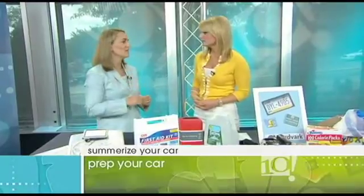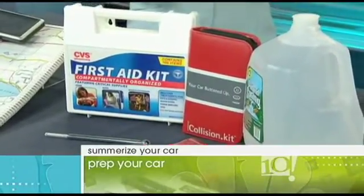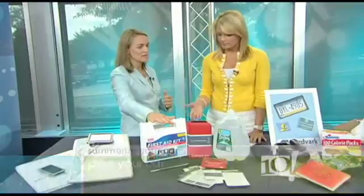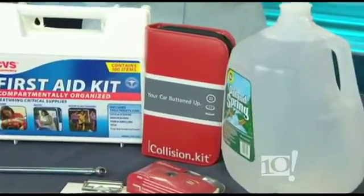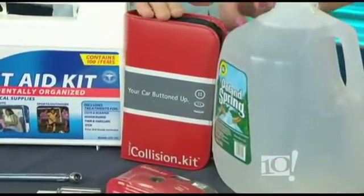Exactly. Properly inflated tires are not only a lot safer, but they can save you up to 10% of gas efficiency. So it's a smart thing to do. Absolutely. Inside your car, everybody needs a basic first aid kit. There are 6 million accidents on the road every year. A lot of them happen during summer. When you're in an accident, you can get high on adrenaline and leave the scene without collecting all the information that you need. You need something like a collision kit.